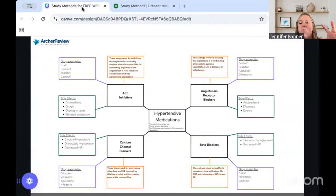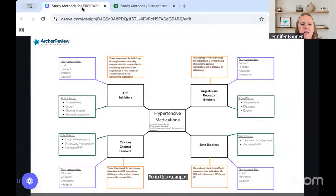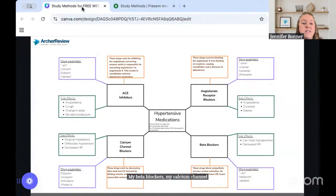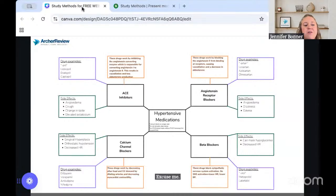So this is an example of a way that you can take some notes, especially when we're studying information. In this example, we're looking at hypertensive medications. So we start in the middle with hypertensive medications. The next thing I might do is branch out and say, okay, what are my major hypertensives? Well, those are my ACEs, my beta blockers, my calcium channel blockers, my angiotensin receptors. Now, in that, I'm also going to write, how do I know what those are? Well, I might write these end in LOL. And then I'm going to further break that down.